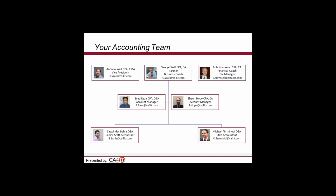Now, your individual account managers will either be Syed Raza or Sean Hope. For most of you, it will be Sean Hope. All new clients are generally going to Sean unless you're referred directly by Syed. Under both Syed and Sean, we have two account technicians, Satwinder and Michael. Generally speaking, most clients who work with Sean will be working with Michael Terminesi, and most people working with Syed will also be working with Satwinder Bahia.